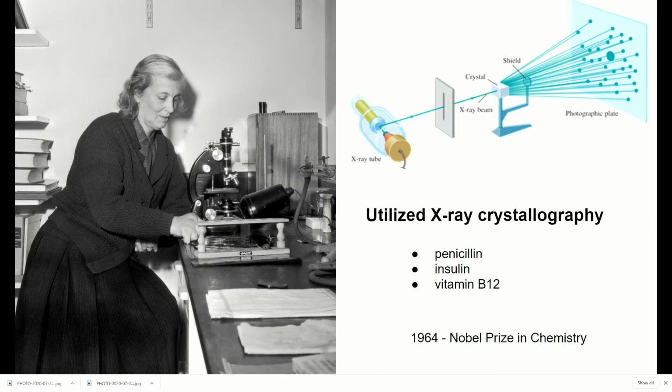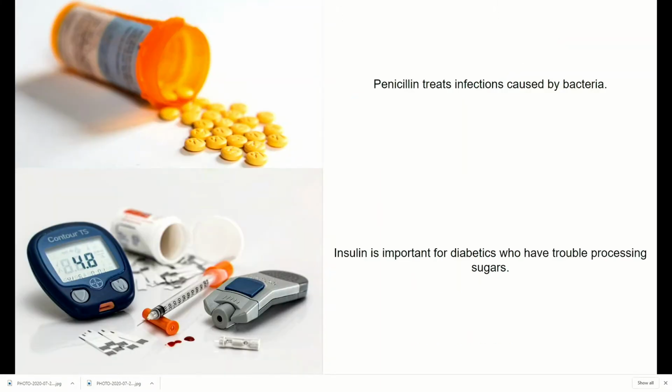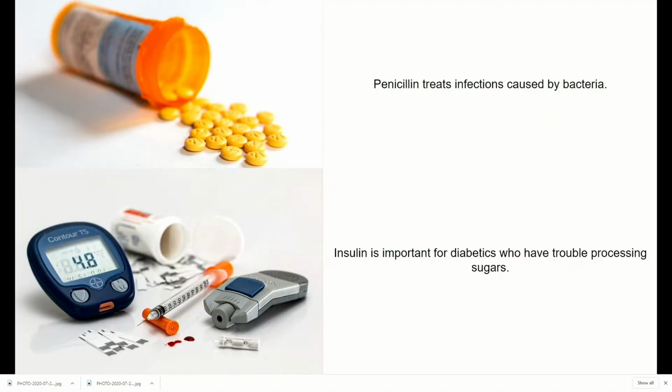But what do these things actually do? Penicillin is used to treat a variety of infections caused by bacteria. So it's a really important discovery, and it's probably helped indirectly a large number of people, her work. That's one reason we wanted to give a tribute to Dorothy. The other is insulin. It's really important for people who can't regulate sugar very well. If you know anybody that's a diabetic, they probably are using insulin or some sort of system to regulate their blood sugar levels.